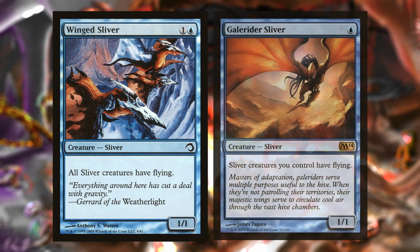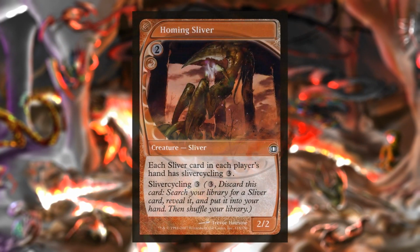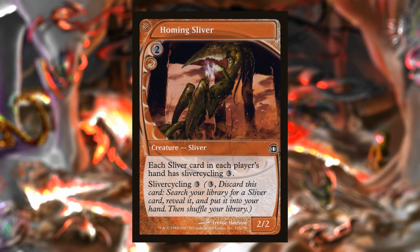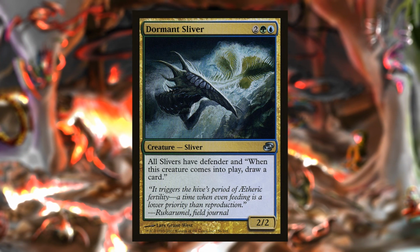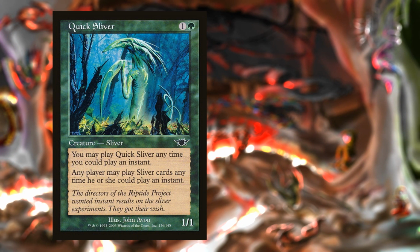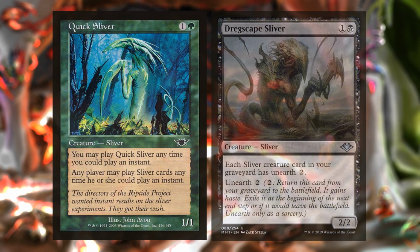Winged Sliver and Gale Rider Sliver provide evasion in the form of flying, letting my creatures attack over most blockers my opponents might have out. Homing Sliver allows me to trade it for 3 mana to fetch any Sliver I might need, turning it into basically another tutor. Dormant Sliver may give all Slivers Defender, but in exchange, whenever it or another Sliver comes into play, I'm able to draw a card. Quick Sliver provides Flash, letting me make a few unpredictable plays, and Dregscape Sliver gives me the ability to temporarily reuse any Sliver in my graveyard.